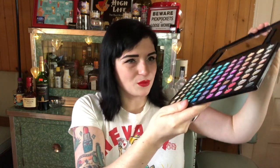That being said, I love this makeup palette, even though it didn't have the eyeshadow that I was hoping that it had. This was the one that I was thinking might be what I was looking for, but it really wasn't.